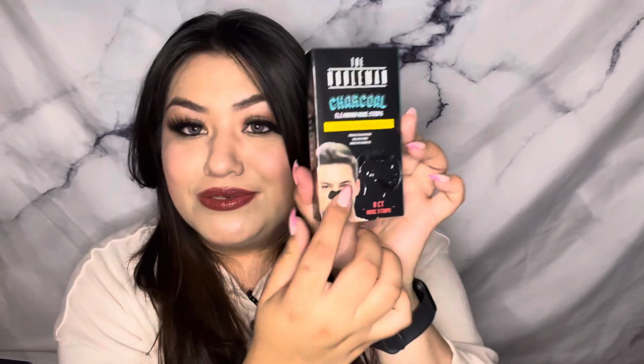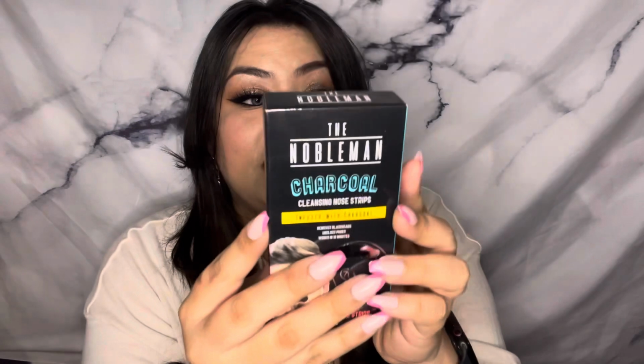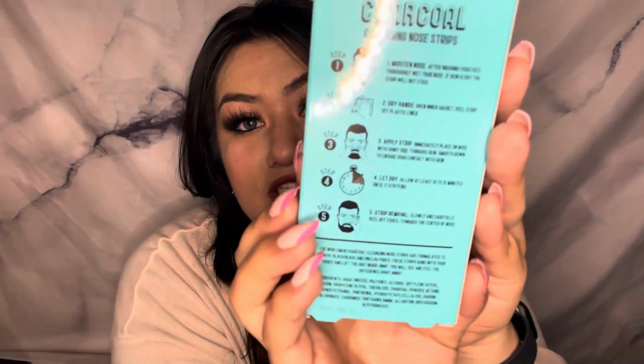The last item that I found in skincare was by the brand The Nobleman. So let me know in the comments if you guys have heard this brand. I had never seen it at Dollar Tree before. Cleansing nose strips infused with charcoal. So it says it removes blackheads, unclogs pores, and works in 10 minutes. But there's a man here and there's a guy here with a beard, so I'm assuming it's for men. But it has an 8 count of nose strips here, and it looks pretty simple to use.